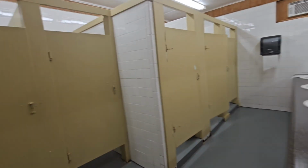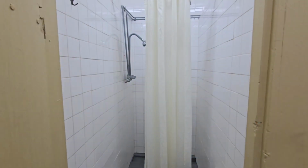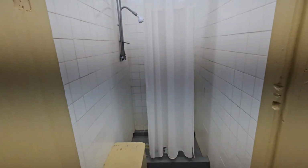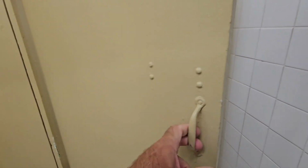We're going to show you the men's bathhouse down here as well. Just about the same as the other one. Nothing fancy. Couple toilets, and then they have a couple showers down here as well. Again, they do not have handicap showers in this one either. So, like I said, if you're going to stay here and you need handicap, call ahead, do your research.